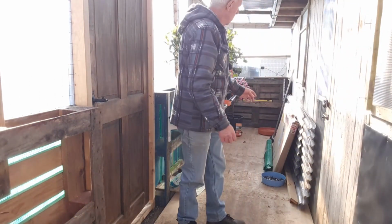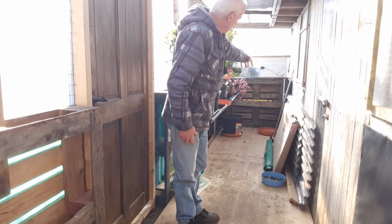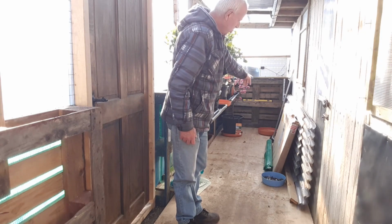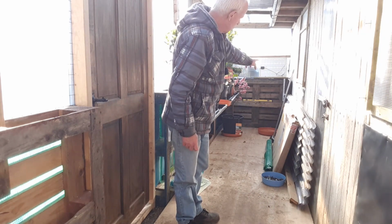Now just down here I've got the angle brackets on the back wall, and I've got the set at the right height, so I just need to cut some more of this timber that's down here on the floor to make that shelf. Then we can put some across the back.